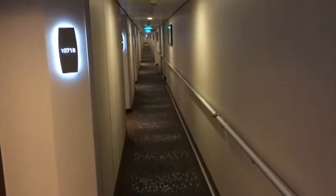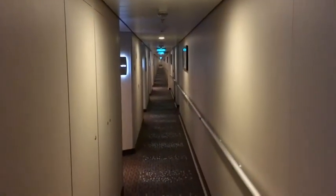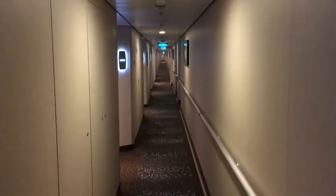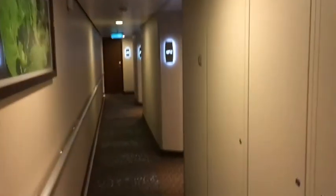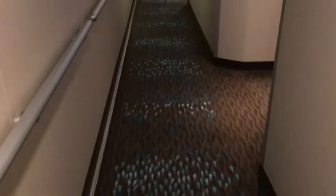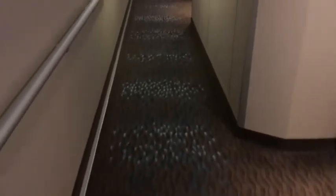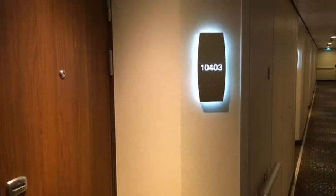This hallway seems like a mile long. It's only about maybe 3.5 foot wide. As I make my way towards my room, I've already been way down there. I'm making my way up around because I'm following the fish, because the fish are at the head of the ship, and that's where my room's at, the front of the ship. So fish always swim towards the front. And there's my room.